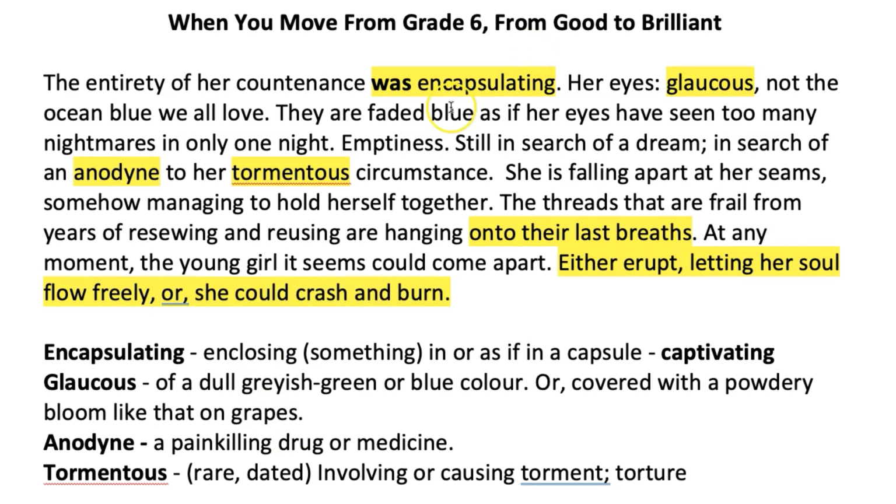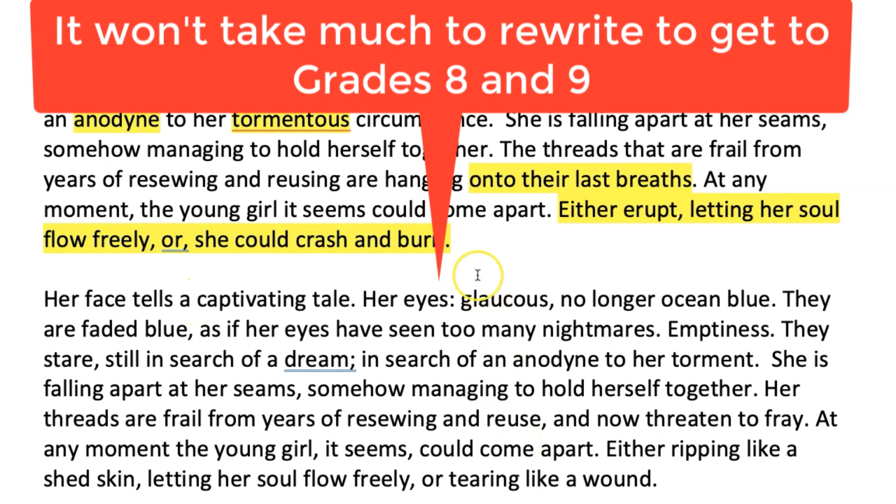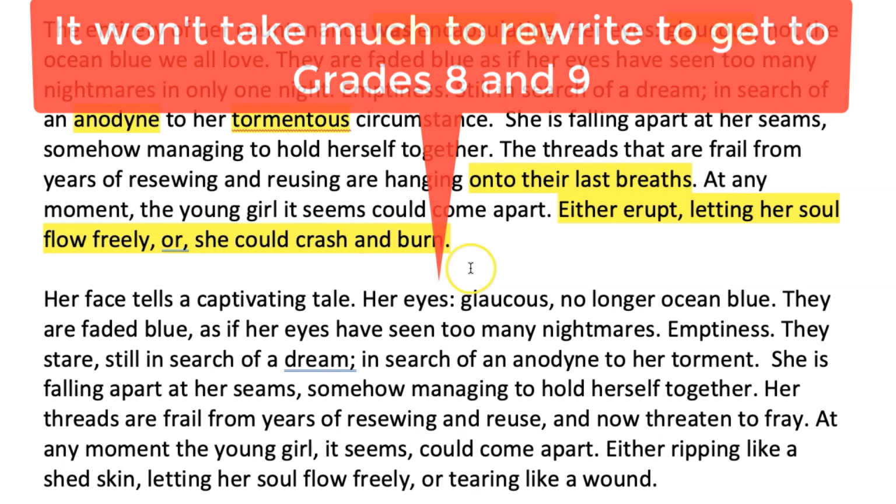So we've seen many features in here which are worth grades 7, 8 and 9, but because the writing isn't consistent and it doesn't communicate clearly all the way through, it's still going to be limited to a grade 6. So I'm going to rewrite this, keeping as much of Ella's writing as possible so that you can see how to move up the grades.